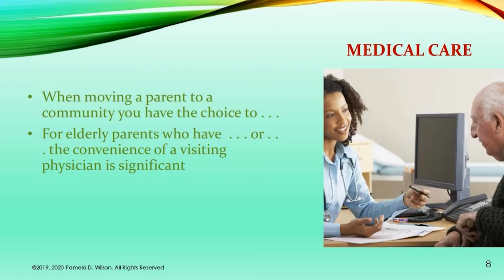If your elderly parent sees specialists, I recommend keeping those specialists, even though you may change to a primary care doctor who goes to the community. Specialists are worth their weight in gold. You can always hire and schedule wheelchair transportation to go out to medical appointments if that service isn't provided by the community.